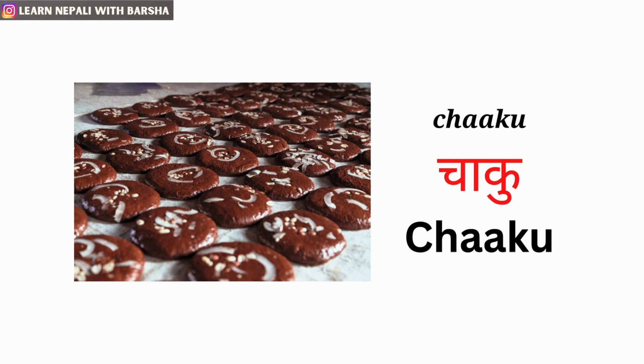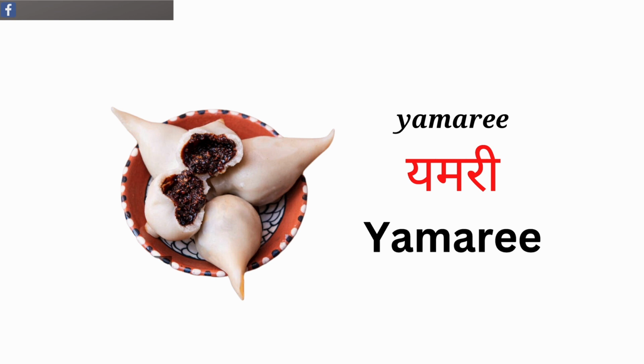The next food is chaku. Chaku is one of our sweet food. This food is also used to prepare other different kind of food such as yamari.